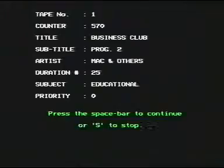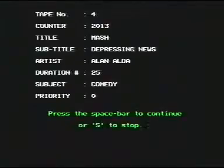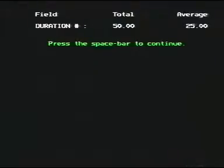And press the space bar, and it comes immediately with one with me on it, Mac and Others, Business Club. That's on tape number 1, counter 570. There's one on tape number 4, it's MASH, great program. And that's about all of 25 minutes. Well, it's obvious which one I'm going to over-record.